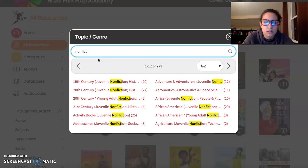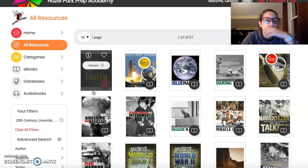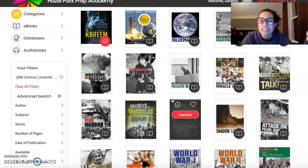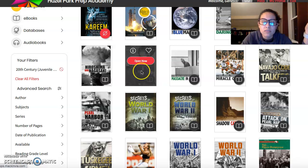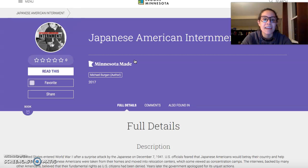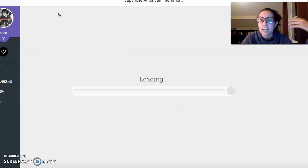And I can see there's quite a bit of options over here for juvenile nonfiction. And so I'm kind of just looking and seeing what stands out to me, what looks interesting for nonfiction. And so right over here, this one looks really cool. It talks about Japanese American internment camps. In the United States, we had internment camps going on. We always kind of talk about the Holocaust and that happening elsewhere. But it's really interesting to know that it happened here as well.